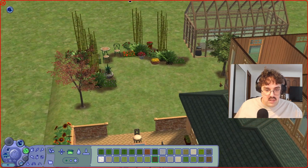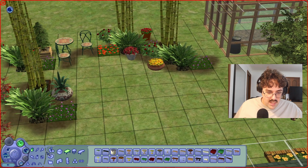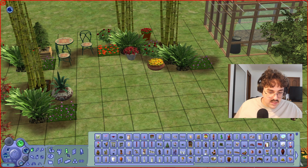And then, oh, you know what? This would be really, like I was saying before, a fountain. Maybe we could get a little fountain in the middle.